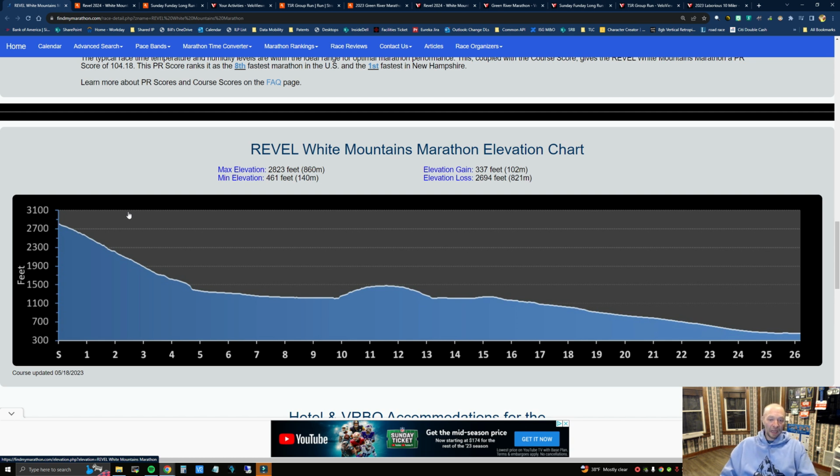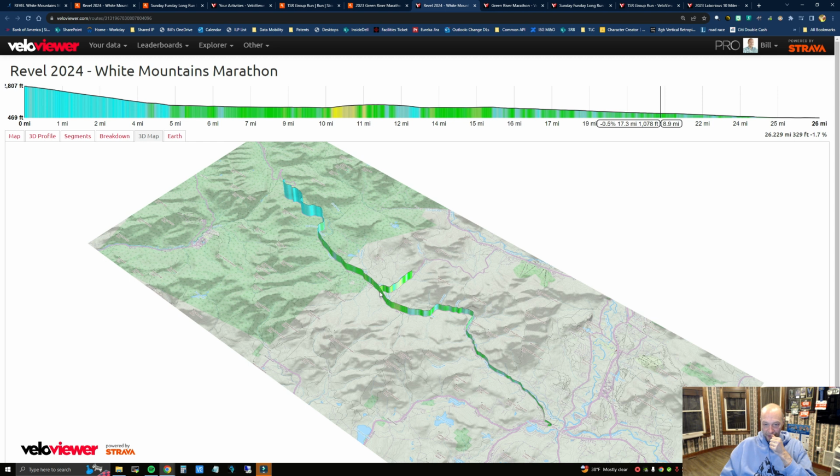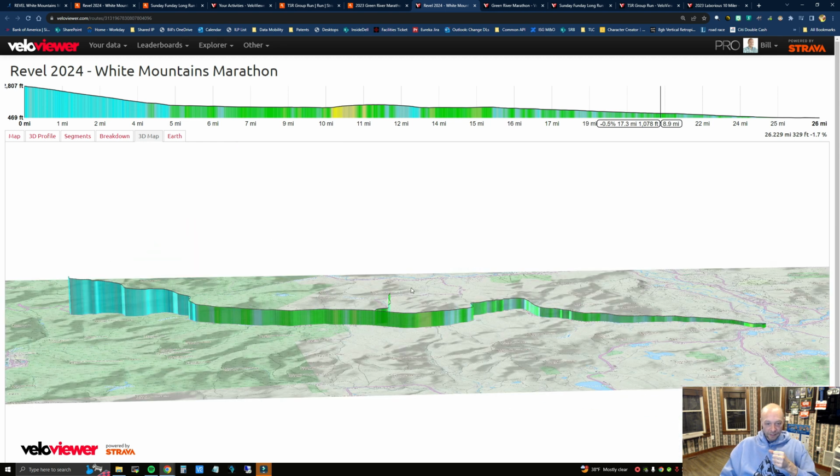And as we can see here, we have the Revel White Mountain course on my screen right now, and I'm going to show you a 3D rendering of that course. This is what that course looks like in 3 dimensions, and as you can see here, the first 4 miles of that course are a fairly significant amount of downhill, and that decline percentage is roughly in the 5 to 6%. What does 5 to 6% look like?